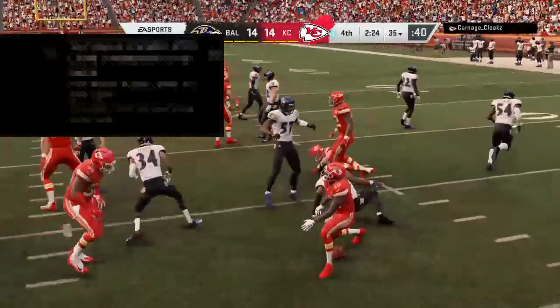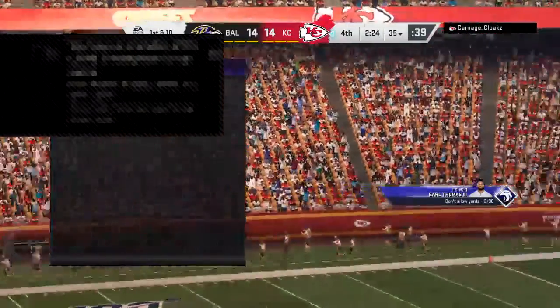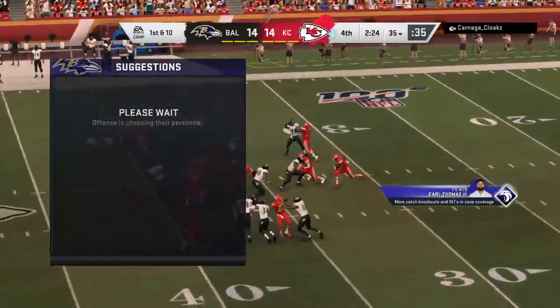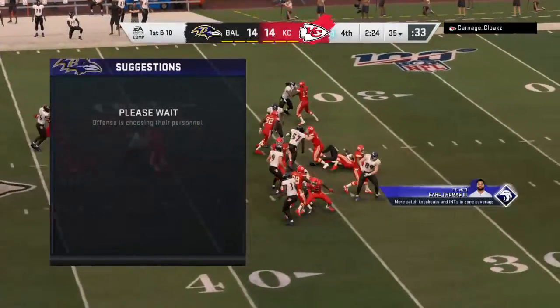And good starting field position. He'll get this one all the way up to about the 35-yard line. He needs Tyreek. He doesn't need Tyreek. Tell him no, he's Tyreek. See what happens. Oh, it's action.